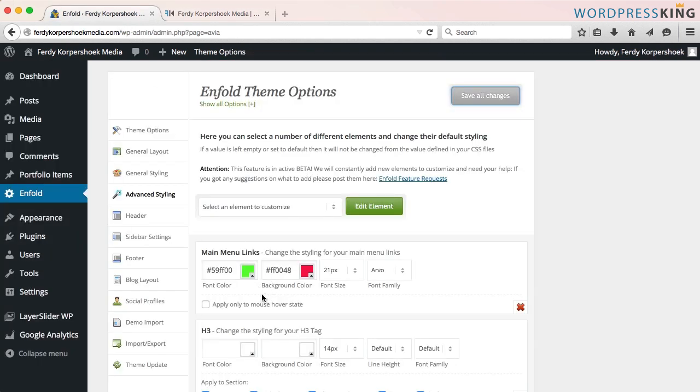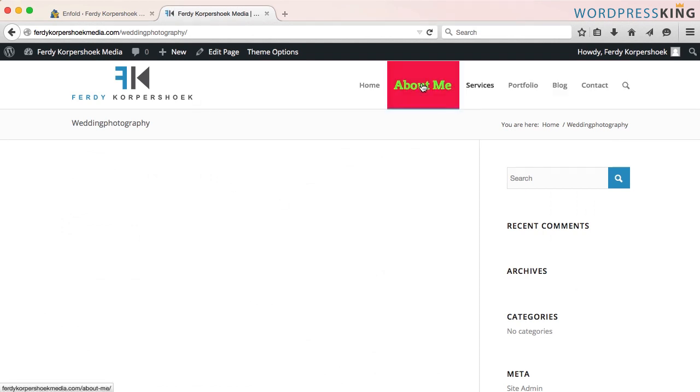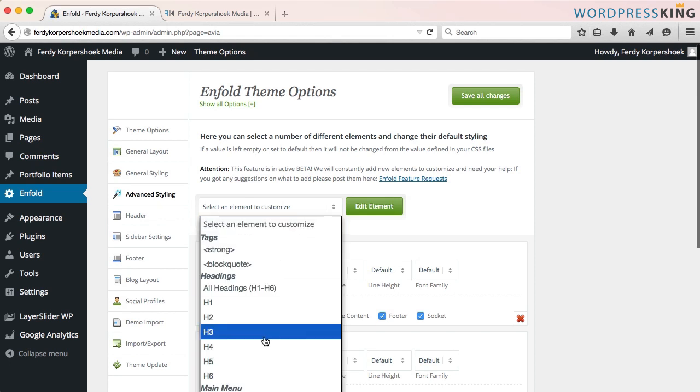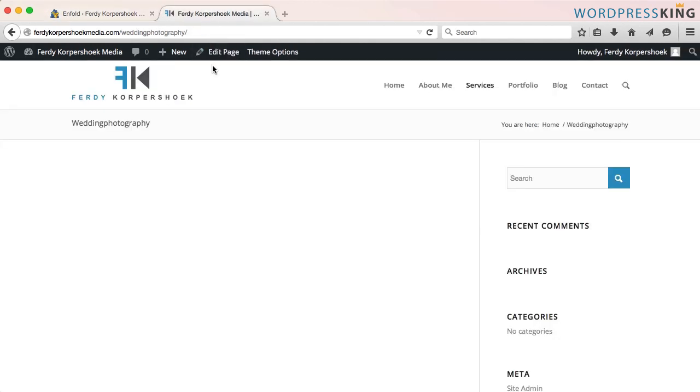So I want to remove this or apply only to mouse hover state, save it. And if I go over one of the menu items, it changes to this. I will remove this. But here you can assign changes to different places within the website. I save the changes, I renew the page, and it's looking normal again.